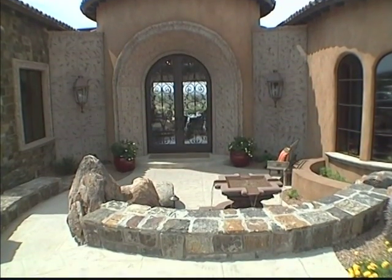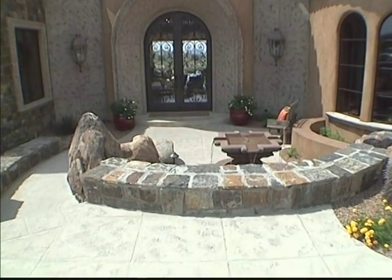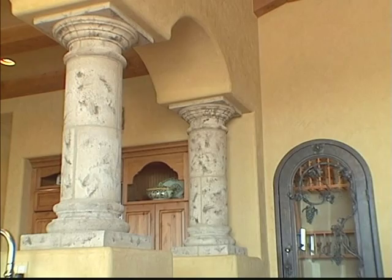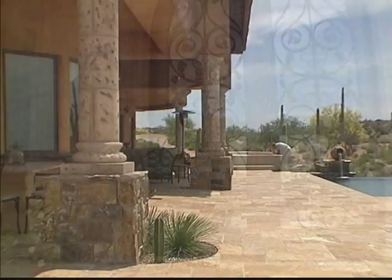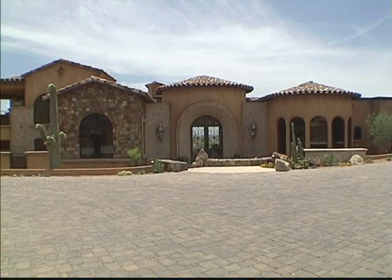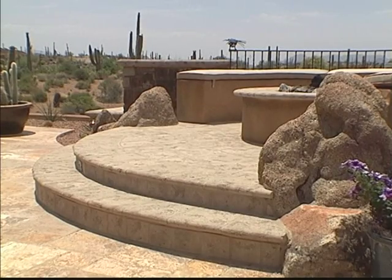Ancient Stone has a wide variety of applications, as we've seen here in this residence: things like fireplace fronts, kitchen hoods, columns, window surrounds, door surrounds. However, it's also equally as applicable on patio decks, pool decks, driveways. We produce sand set and thin set deck tiles and pavers. It's cooler than cool deck, and it is much more durable than most other products.